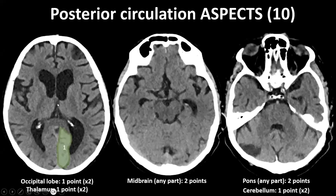And what are those? That would be the occipital lobes and the thalamus when you have an occlusion of the posterior cerebral artery. That would be the midbrain, which is supplied by thalamoperforating branches. And that would be the pons, which is supplied by the basilar artery and the rami ad pontem, so the perforating branches of the basilar artery. And lastly, we have the cerebellum, supplied by either the superior cerebellar artery, posterior inferior cerebellar artery, or anterior inferior cerebellar artery. So it's just a nice illustration of the anatomical regions.